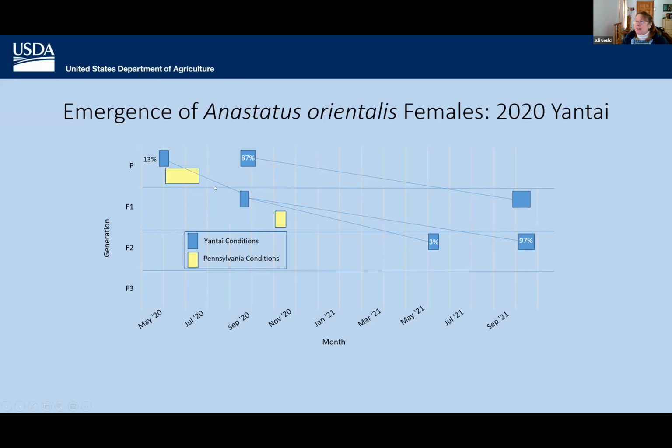The progeny of these parentals that were in F1, most of those took a full year to develop. And in fact, the Pennsylvania F1 generation emerged so late in November, that was it. It was too cold. We never got any more development of that generation. It just petered out.